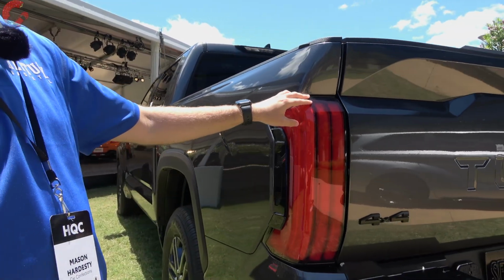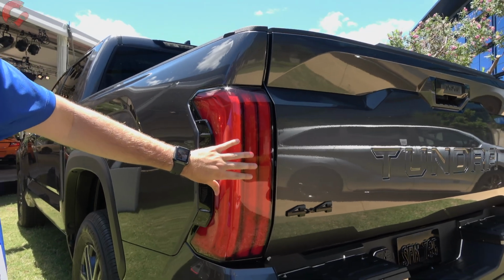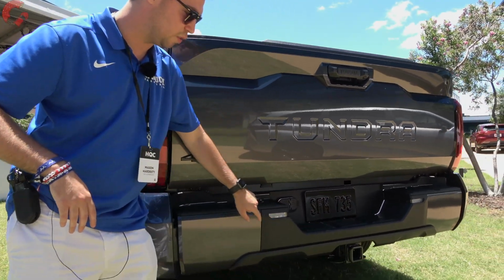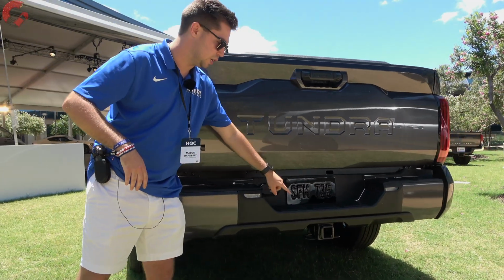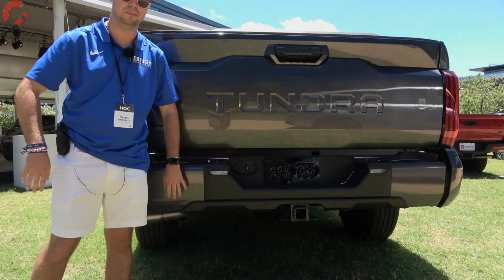This is a pre-production model, so some of the features may vary a little bit, but it does appear like we get the LED taillights for this SX model. We also have the LED reverse lights integrated down here, and then the particular tow rating is going to depend on what engine and cab configuration you're going to get.